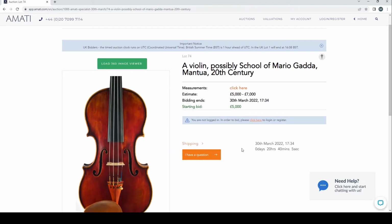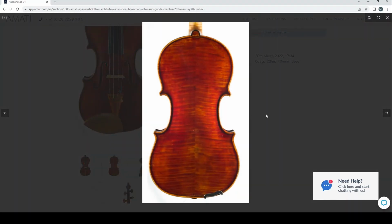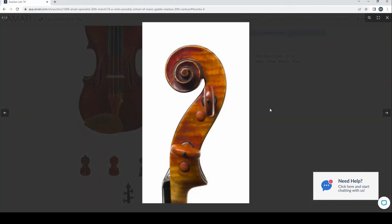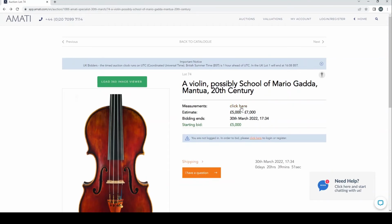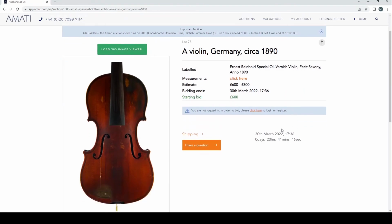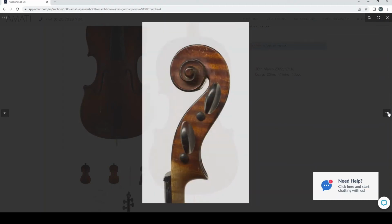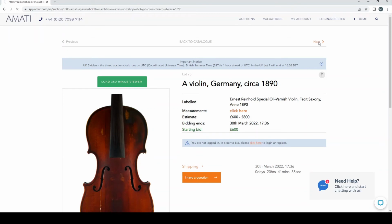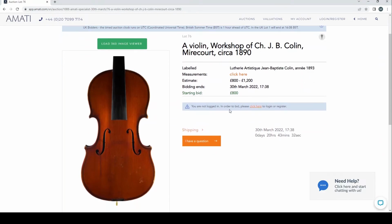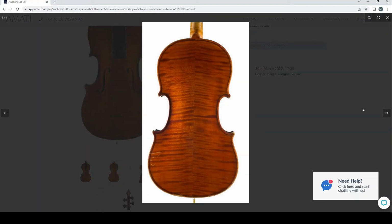And a violin, possibly School of Mario Garda, Mantua, 20th century, starting bid 5,000. Definitely interesting looking. 356, not too bad. Violin, Germany, circa 1890. No bids on this so far. And a violin, Workshop of J.B. Collin, Mirecourt, 1890.